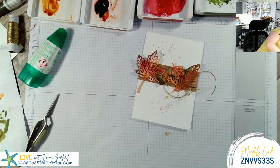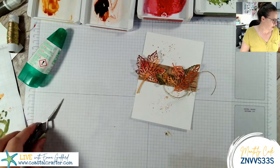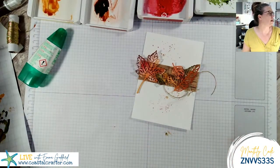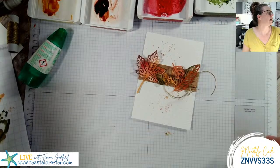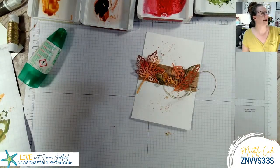Glue dots down. They are done. Let's put a sentiment on here. What should we put on here? What about?